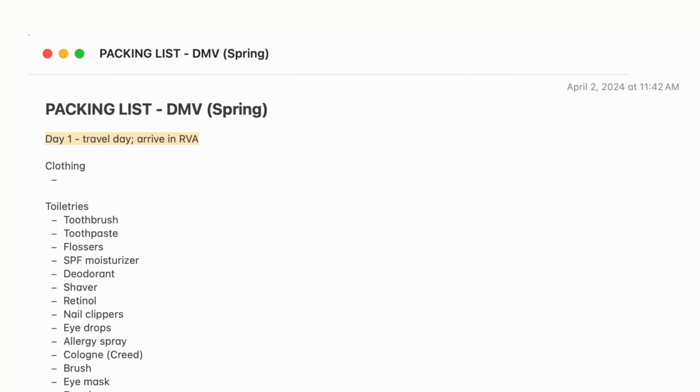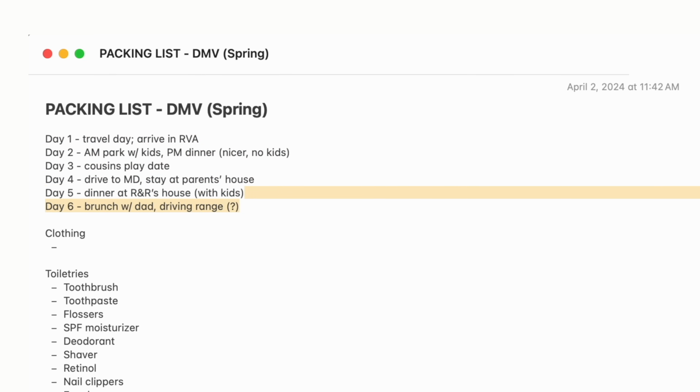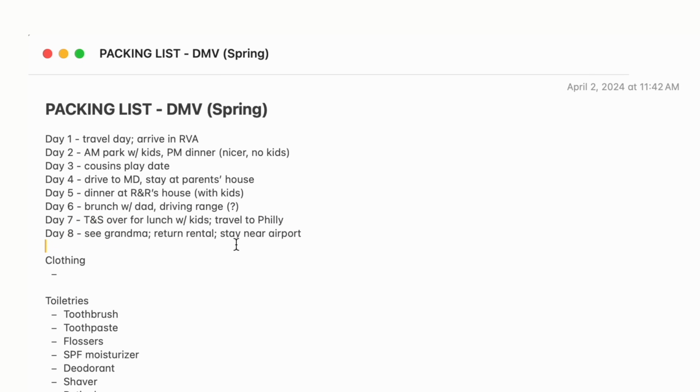For example, right now I'm packing for a week-long trip to the DMV where I grew up just to visit family. It's mostly a casual trip, just hanging out with family and friends. There will be a lot of little kids around, and I might go to one kind of nicer dinner.